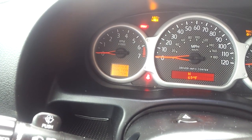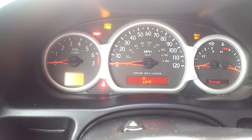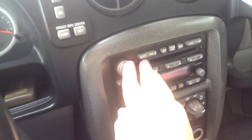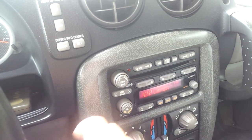It says low fuel, then service traction system. So now, I've got plenty of gas. It was just at a quarter tank, now down to three quarters of a tank full. Everything works.